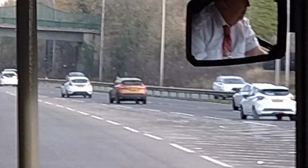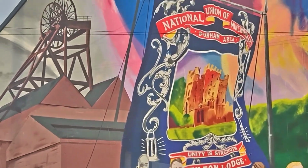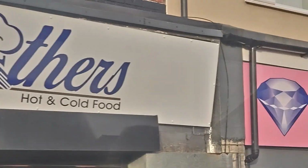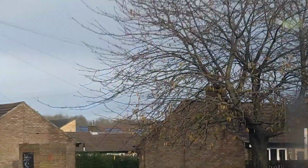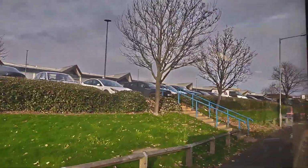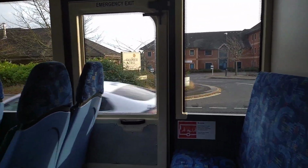After leaving Waterview Park, we speed along the A1231. And then into Castletown, where we meet the 35 and 35A, as well as some Stagecoach routes. After this comes Hilton Retail Park. Then we cross the Queen Alexandra Bridge, where we get a glimpse of Go North East's Deptford Depot. And then we head into Sunderland and we terminate at Sunderland Interchange.